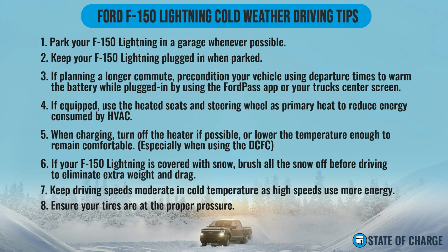Number 8, ensure your tires are at the proper pressure. This is a big one also. As we know, dense air contracts, the tire pressure goes down. A lot of people get their tire warning lights on the first cold spell of the winter. Keep an eye on your tire pressure. Make sure it is at the proper pressure.